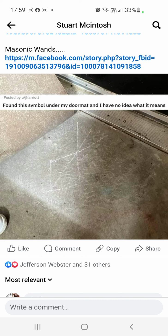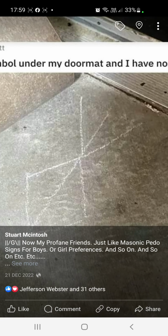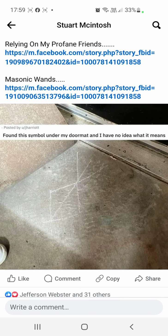Look, found this symbol under my doormat, and I have no idea what it means. And as you can see, if I click on it, this is a post I did ages ago, but this is what they do. They mark you and your properties. So when another Freemason turns up, like a salesman or something like that, that gives them a good idea of the person that lives within that house.